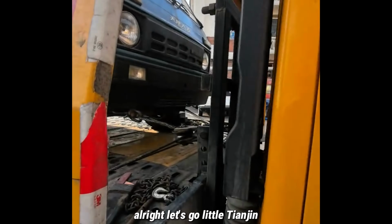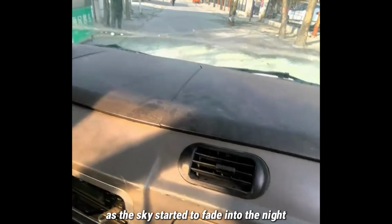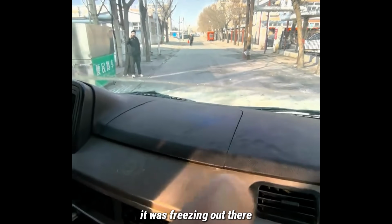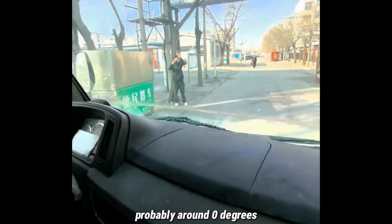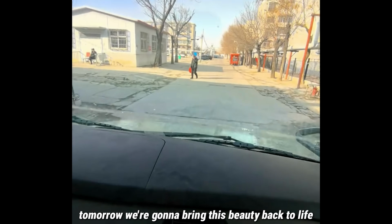All right, let's go, little Tianjin. Time to head home. As the sky started to fade into the night, it was freezing out there, probably around 0 degrees. But tomorrow we're gonna bring this beauty back to life.